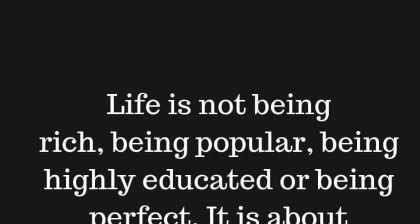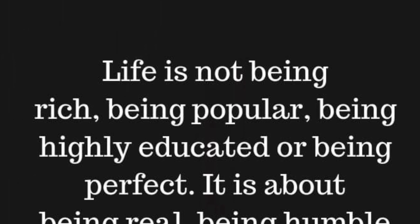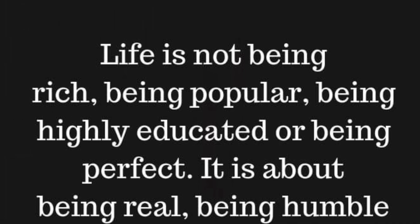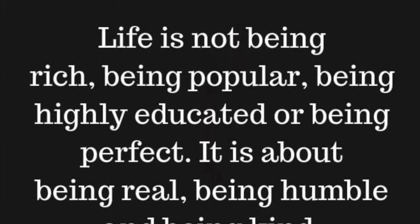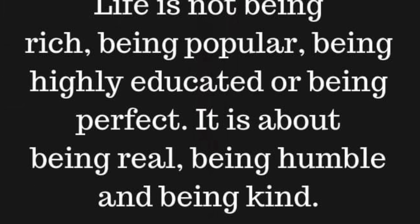Not being rich, being popular, being highly educated, or being perfect. It's about being real, being humble, and being kind.